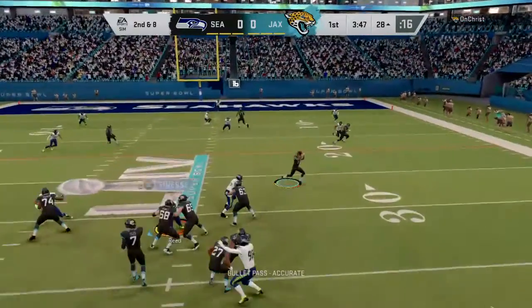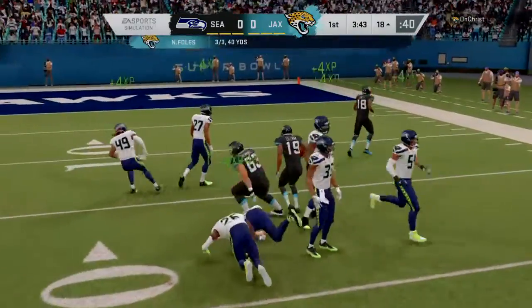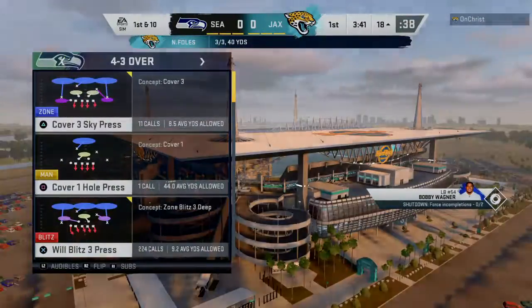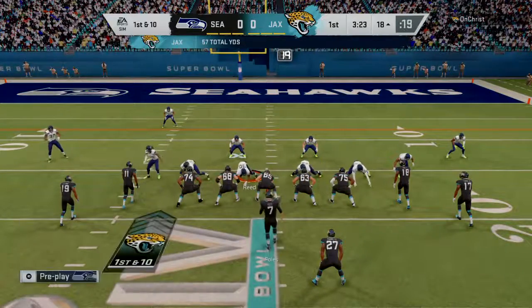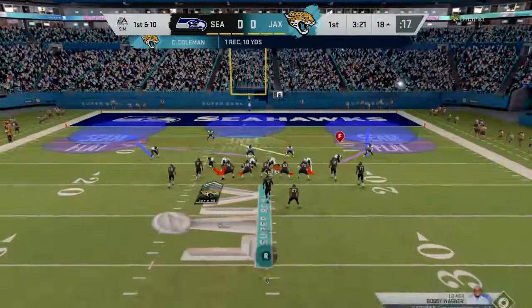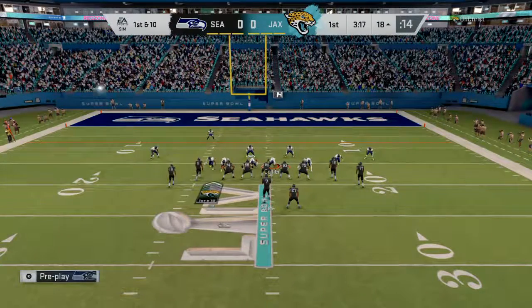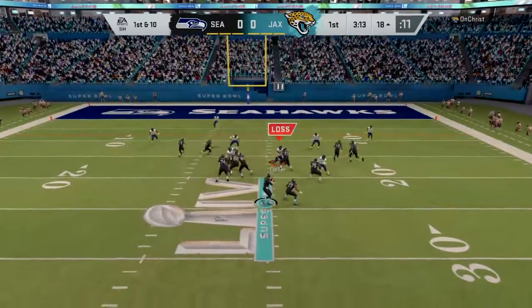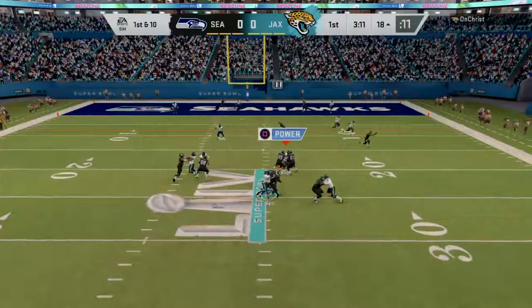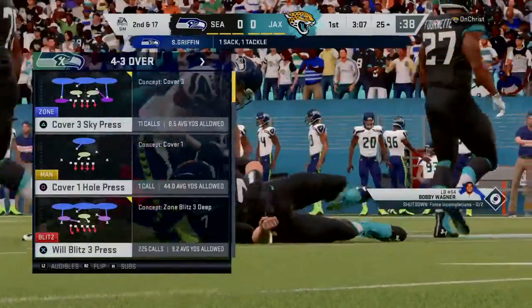Throwing on 2nd and 8. Foles. Coleman has it here right side. And that'll wind up moving the chains again as the tackle's going to be made at the Seahawks 18. From the red zone now, they'll look to throw. And he's wrapped up, taken down, back at the 25.